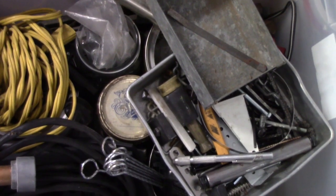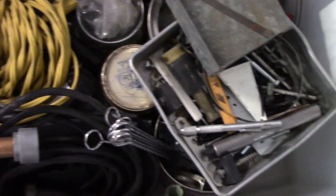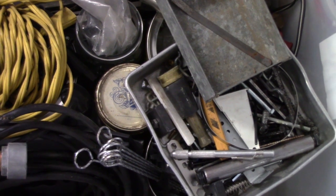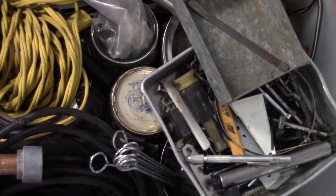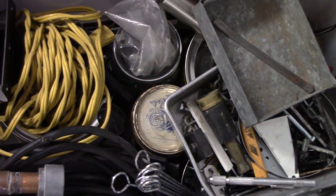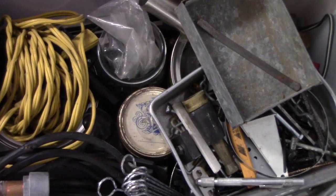And this is some of the stuff I got. I had to leave a lot of stuff that I wanted, and people bought it. There was probably a 30-foot log chain that went, and some big bars and big crowbars. 3 or 4 of those went, and I didn't get them because you got to let people buy at the sale, and we give them good deals when they get it.